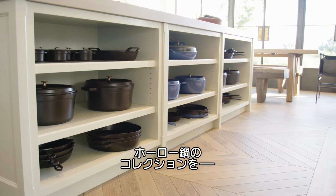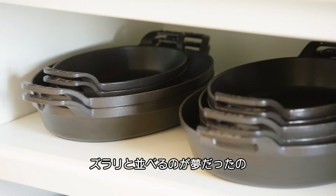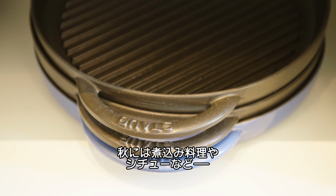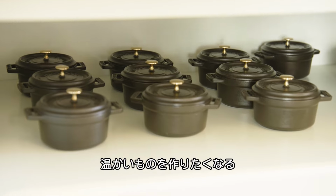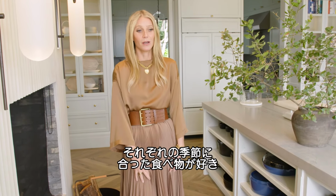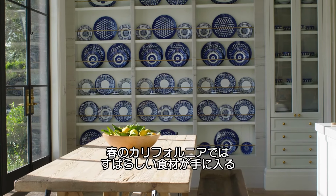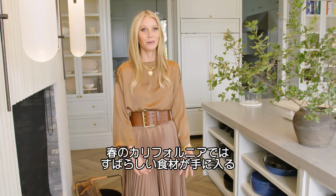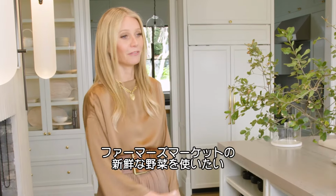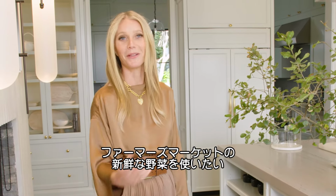This is my dream, to have all my pots lined up, these beautiful cast iron pots. In the fall, I love to cook. I love to braise things and make soups and stews and warming things. I always gravitate towards whatever produce is in season. Then in spring you start to get this abundance in California of all this amazing produce. I mean, we get it all year round. We're very spoiled. But I love really fresh, just farmers. I love going to the farmer's market and planning the meal on the fly.